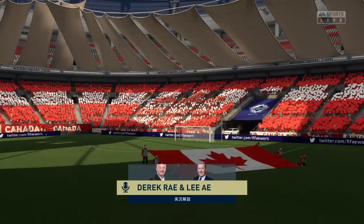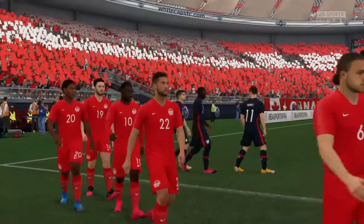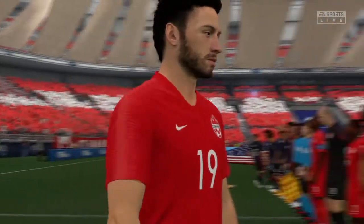And if the game is as enticing on the pitch as it looks on paper, we're not going to be disappointed. It's Canada against the United States. Thanks, Derek. Yeah, really looking forward to both teams producing entertaining football. Let's see if we get that.